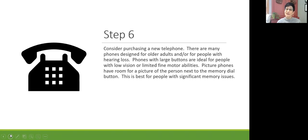You might want to consider purchasing a new telephone. There's a lot of phones that are designed for people with hearing loss and people with visual impairment. Large button phones are also very good for people who have impairments in their fine motor skills, and they might not be able to manipulate small buttons or to use a cell phone.